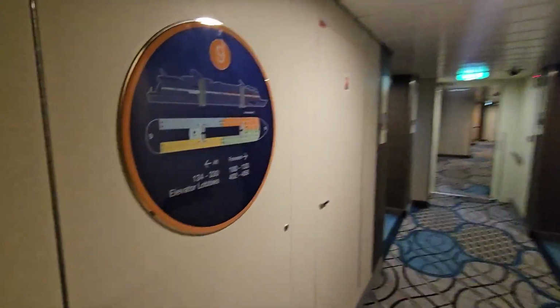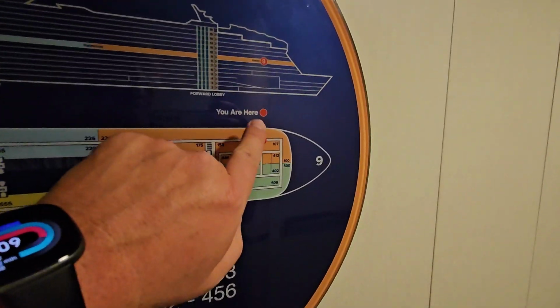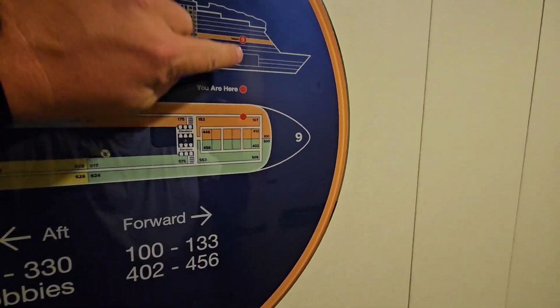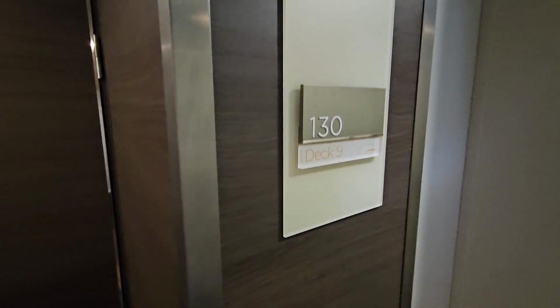This week we're on a Royal Caribbean Harmony of the Seas. We're on deck 9 at the forward end here. You can see here on the map, the room is 9130. It is an ocean view room. See, it's on deck 9, 9130.